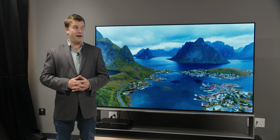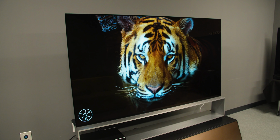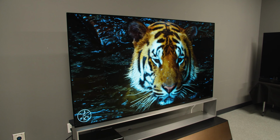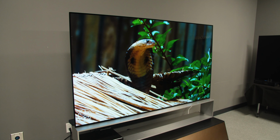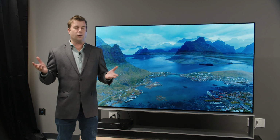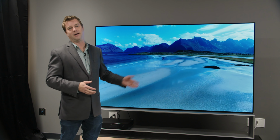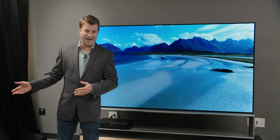So what we have to rely on is upscaling. And I will say the upscaling on the TV is excellent. I think once you get up to a size like this, the upscaling really does make a difference. The only way I could show you is if we had an 88-inch 4K OLED right next to an 88-inch 8K OLED, and guess what? They don't make one of those. So if you want this 88-inch OLED, it's gonna be 8K, and that's gonna have to be okay.